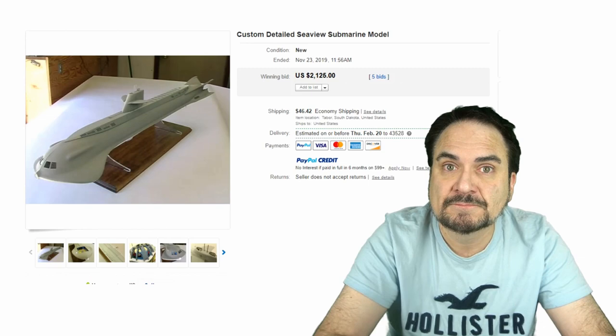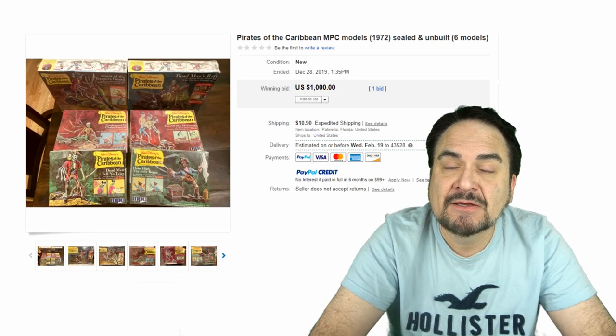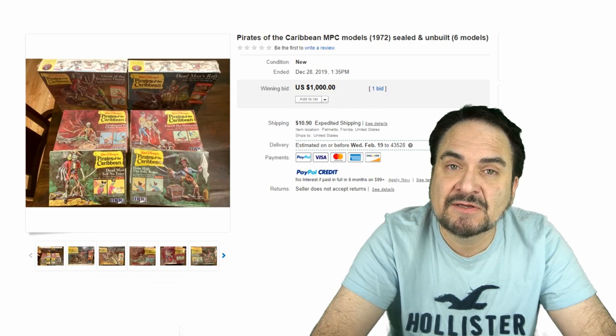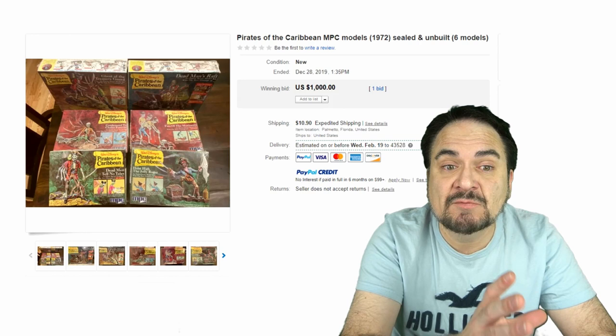Now, my first model kit I ever got when I was a kid, before I appreciated what they were and before Star Wars came out, was a Pirates of the Caribbean model kit that I actually bought in Disney World when I was a child. My parents took us there, and it was a skeleton kit. And I fondly remember it because you could put rubber bands on it, and they actually would do actions and move. They had plastic clothing, you could paint them to look realistic. These are extremely scarce these days. This set of six of these went for $1,000.